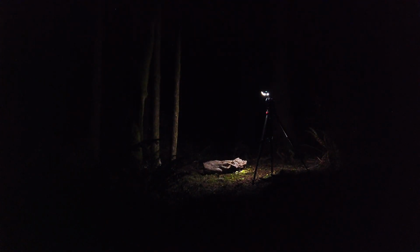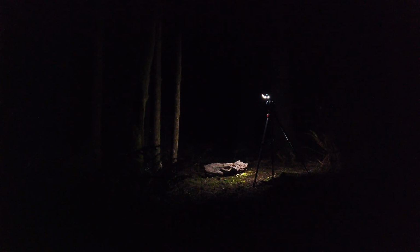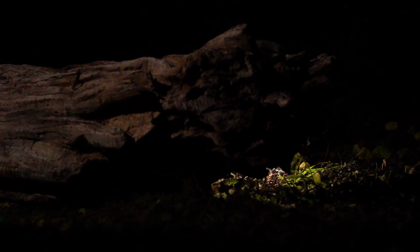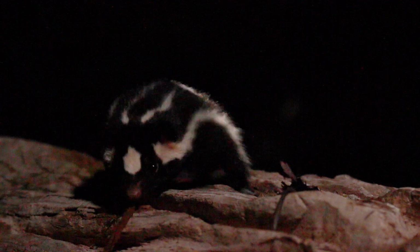Yeah, my friends, it's the last of the light. Our little friend has stayed inside most of the time. He came out a few times, but I think I'm going to end up with just the shots of him on the log. He is so cute though, my goodness.